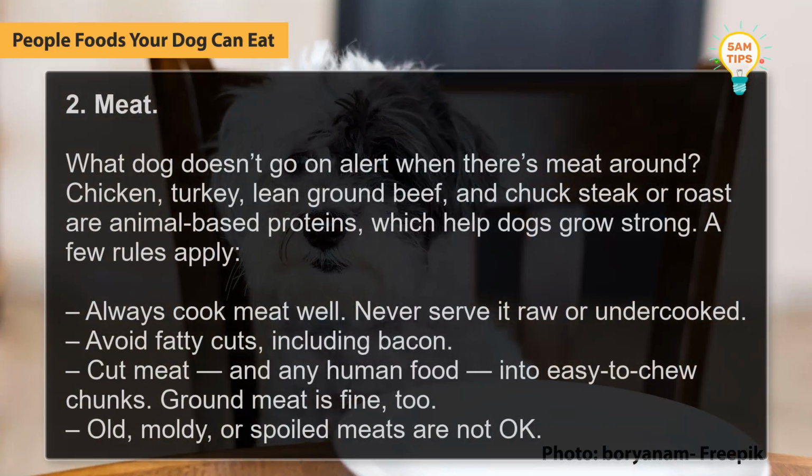2. Meat. What dog doesn't go on alert when there's meat around? Chicken, turkey, lean ground beef, and chuck steak or roast are animal-based proteins, which help dogs grow strong. A few rules apply. Always cook meat well. Never serve it raw or undercooked.